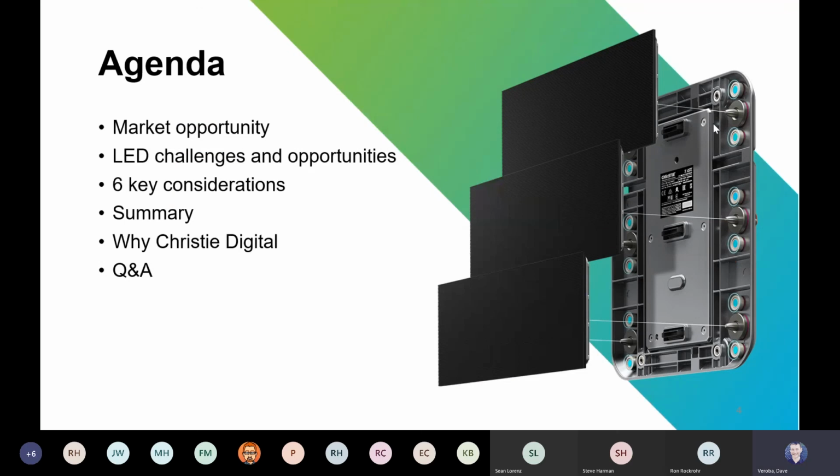So here's what we have planned for the next 45 minutes or so. We want to take a quick look at the markets and just talk about where LED fits in. Ted's going to talk at a high level about the challenges and opportunities that you may face when you're planning or implementing a wall. And then we'll review each of the 6 key considerations that we think are good to know and good to think about when you're planning the wall. We'll close things off with a Q&A. You're welcome to ask questions through the chat, but we will have a Q&A at the end when we will address them all.